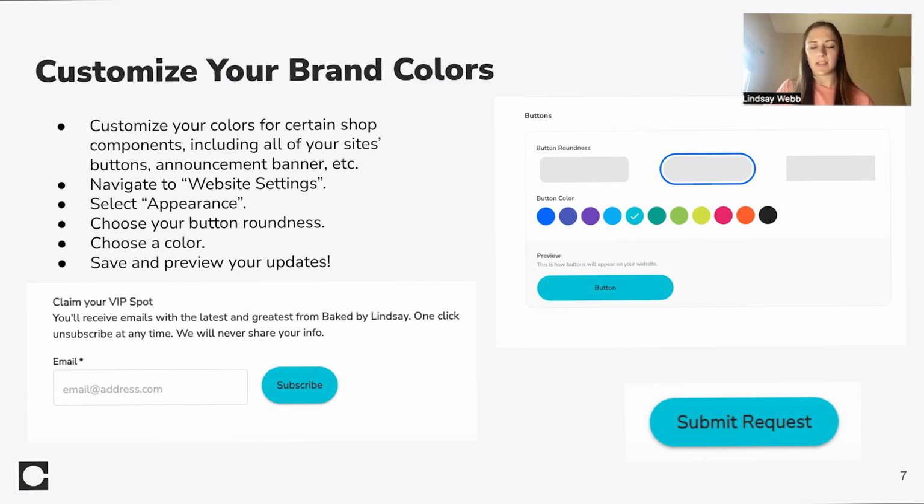These items are also pink. So they kind of are dispersed a little bit throughout your site too. So go on in and make an update. Even if you don't see your exact brand colors, I encourage you to find something close or something that will just kind of soften the feel of your site as well.